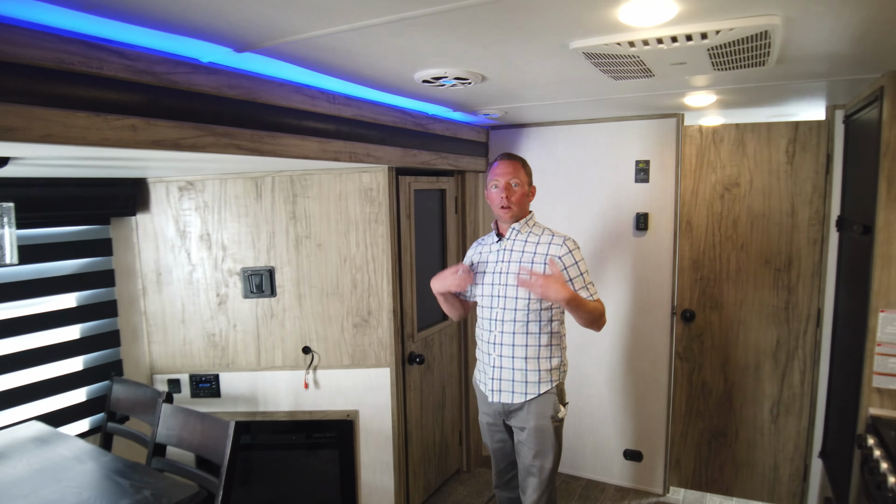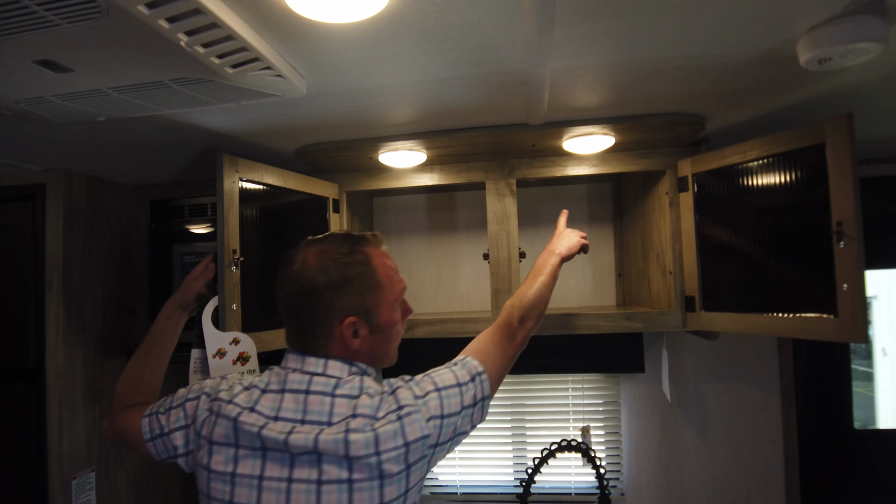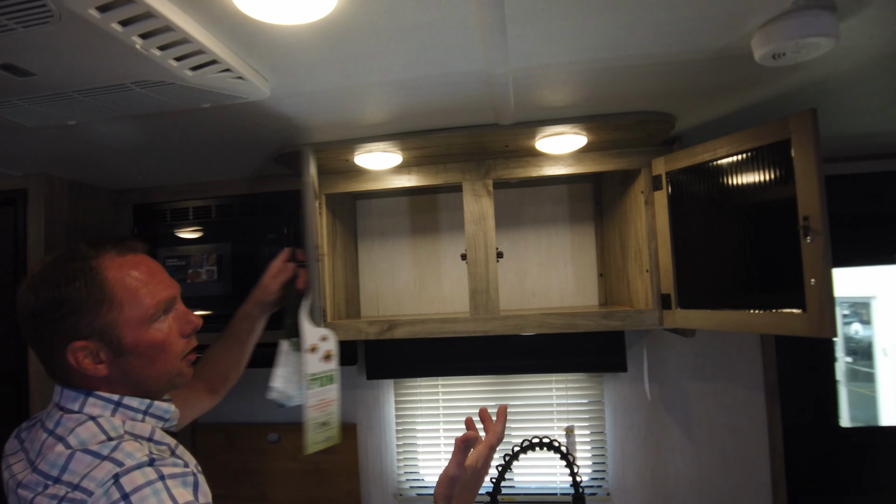Really nice cabinetry above the sink as well. Good storage. I like to point out here too, this stuff is screwed together, not just stapled together. So when you're going down the road, that's kind of an important thing, making sure that those staples just don't work their way out. Good bank of drawers here too.